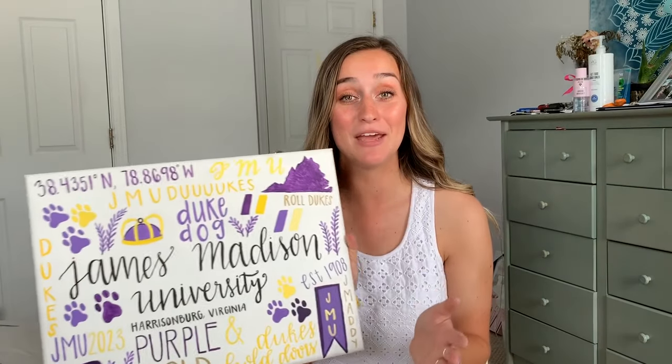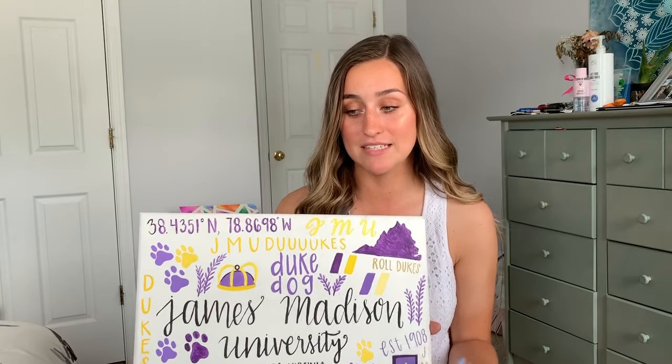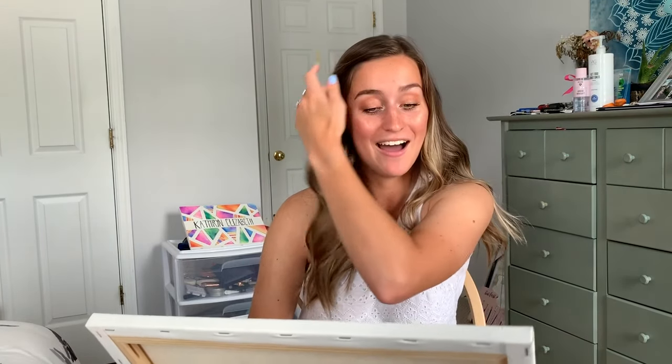And then I've even made more of these for my friends and everything. I made a Virginia Tech one, App State, ECU. So I absolutely love these, and everyone has told me that they're really cute. So I am absolutely in love with this. But that is everything I have with me right now for college.